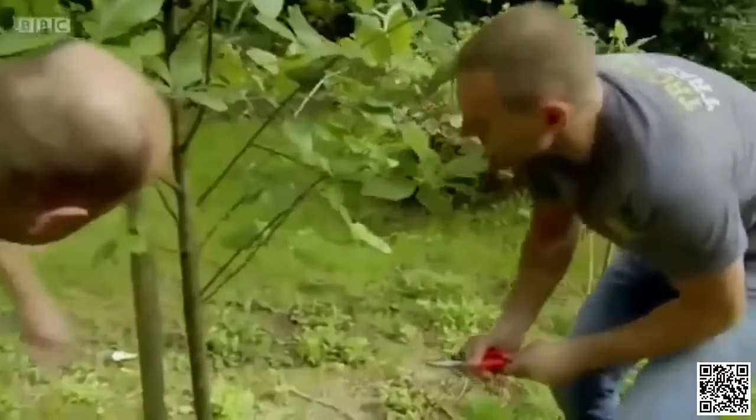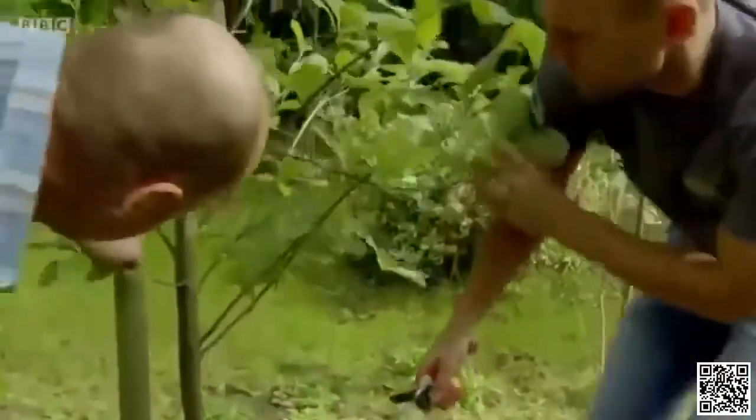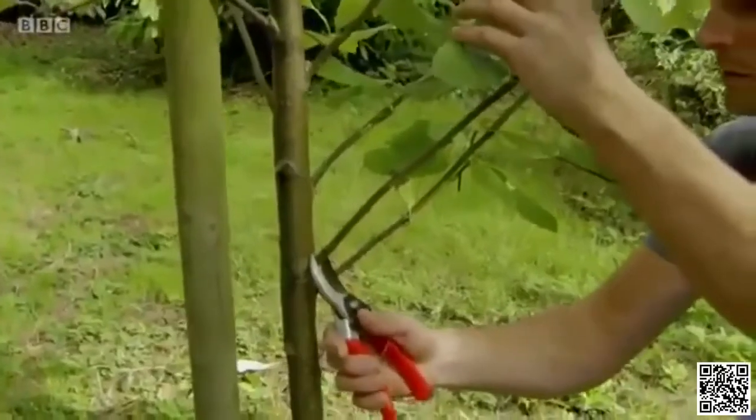I think we'll take off these lowest three here, actually. OK. And that one? And that one as well on that side. Do you want to do that one? Yeah, sure. These cuts create a good, clean trunk with an even and balanced crown of branches above it.